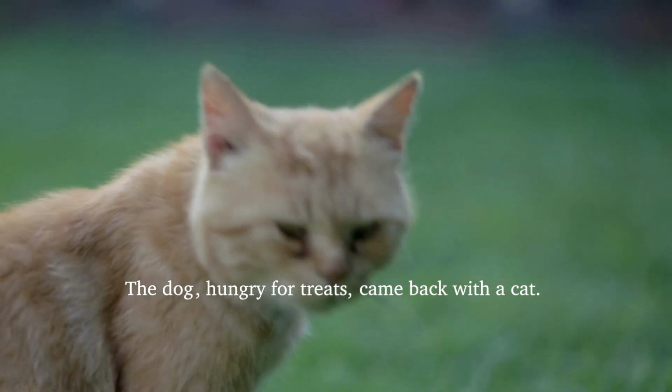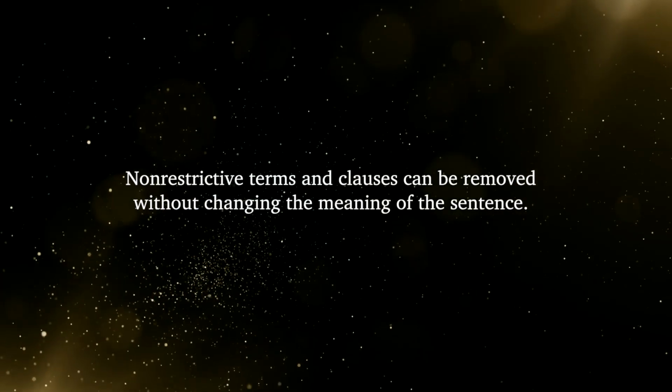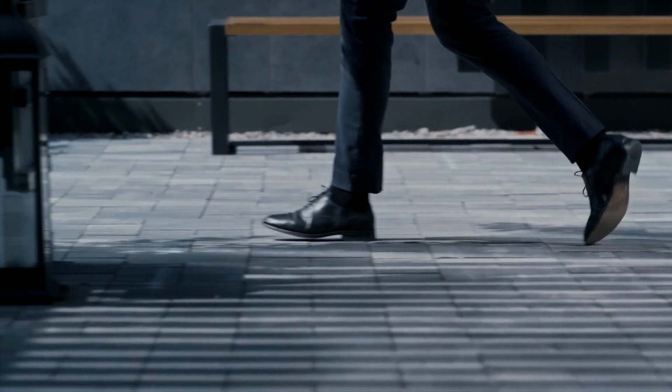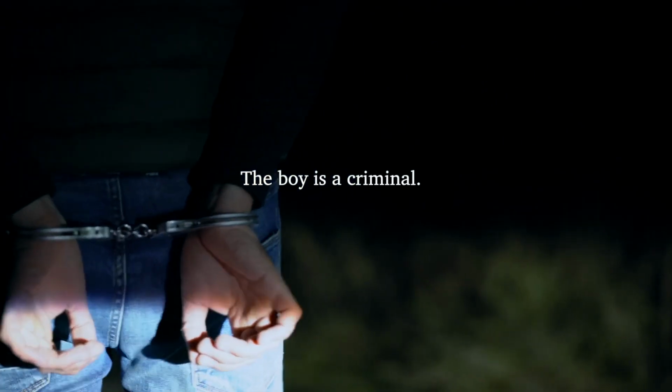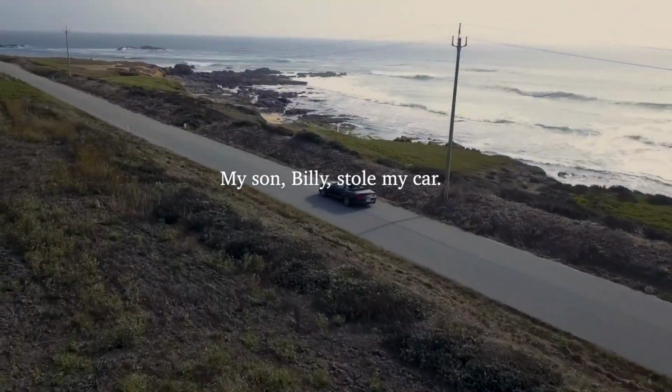Another way to put it is to recognize non-restrictive terms and clauses, as they will often require commas. In the middle of a sentence, these non-restrictive clauses are often preceded by which, when, and where, such as, the car, which was illegally parked, got towed. Non-restrictive clauses may also appear at the beginning of a sentence. Parking the car illegally, the man hurried into the store. To summarize, you won't need commas for a sentence like, the boy is a criminal, but you will need one for, my son, Billy, stole my car.